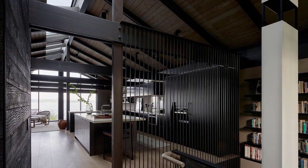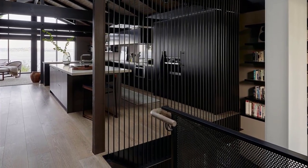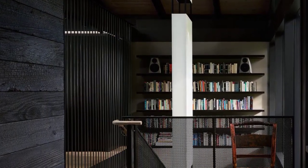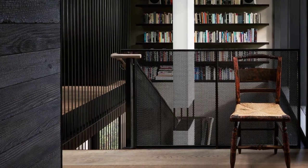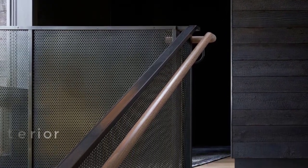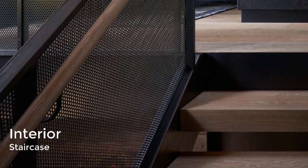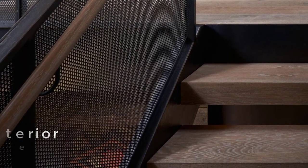In the main home, the interior was reconfigured to make it brighter and more fluid. On the lower level, an underutilized garage was converted into a sleeping area.